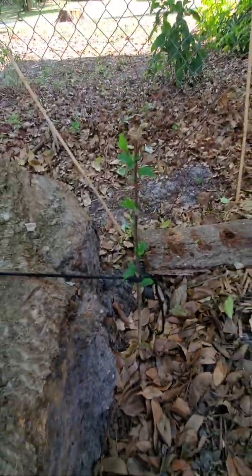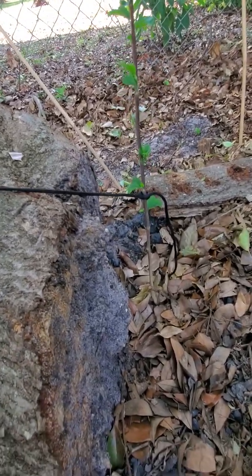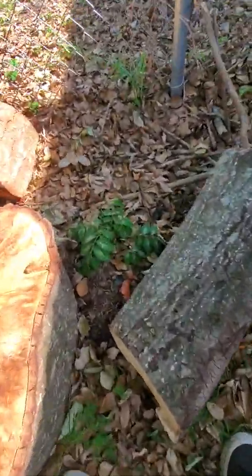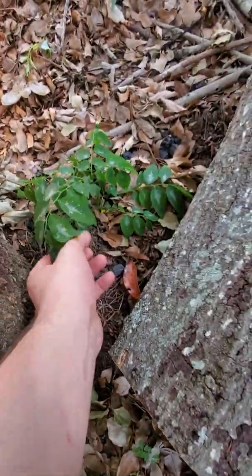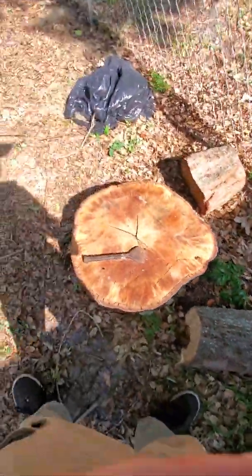Little makeshift stake on my pawpaw just for a little bit. I don't keep them on that long at all, just a couple weeks just to get them up. And this guava, you know what's going on with it? It's been looking pretty happy, but it looks okay.